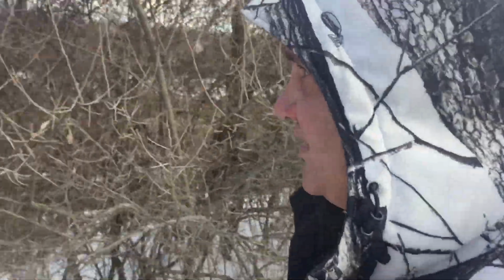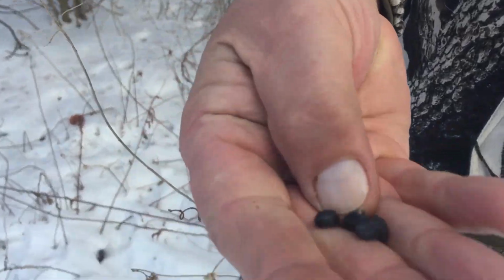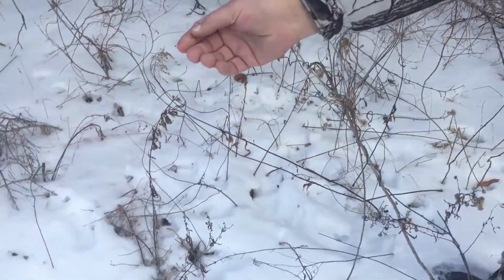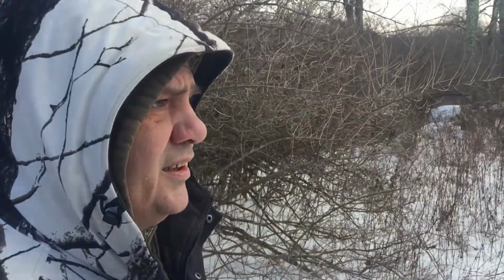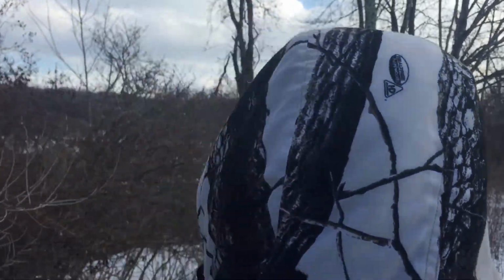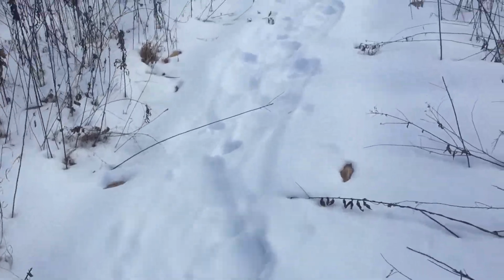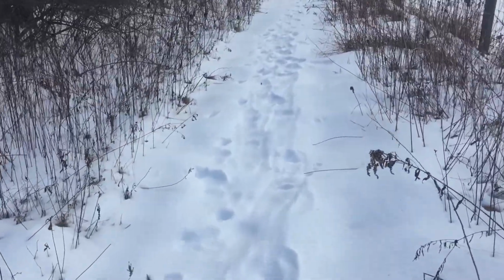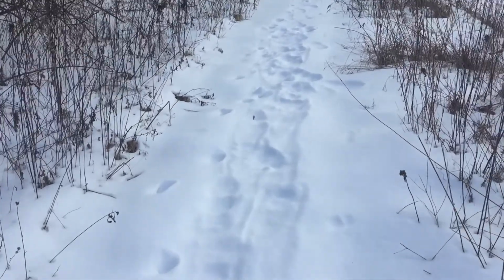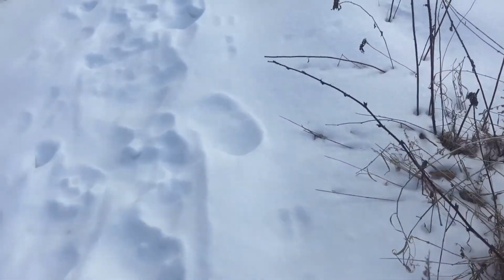Ah, inkberries. So this is real close to the Audubon, and this is the kind of thing that the rabbits and the birds are going to eat now. Yeah, there's a lot of stuff for small animals here. And if you have stuff for small animals, then you have stuff. The small animals feed the big animals, and that's just the way it is in nature. Hard to tell what these other tracks are. We got a lot of human tracks here.